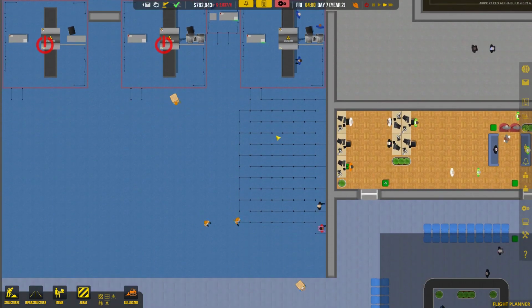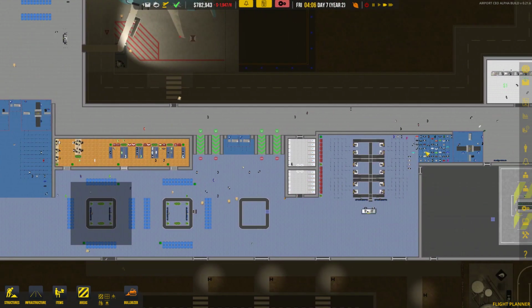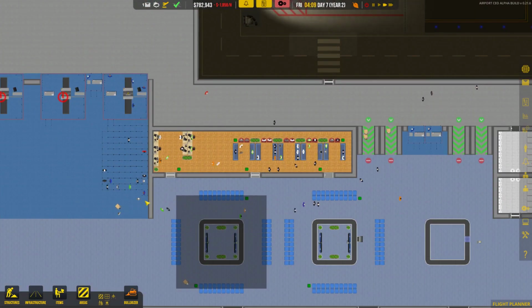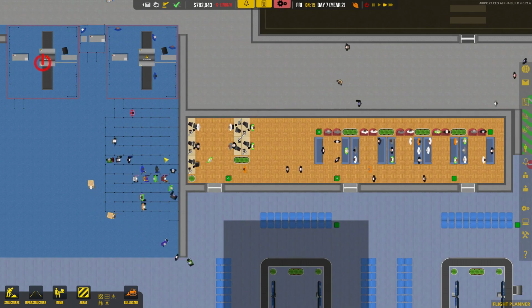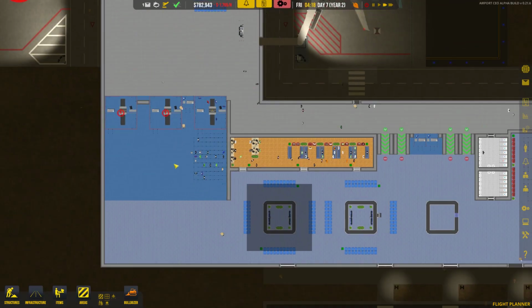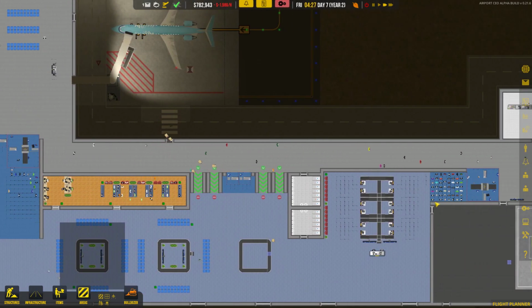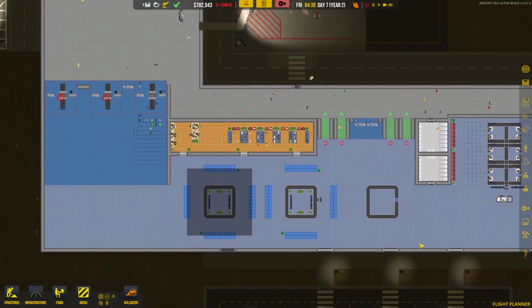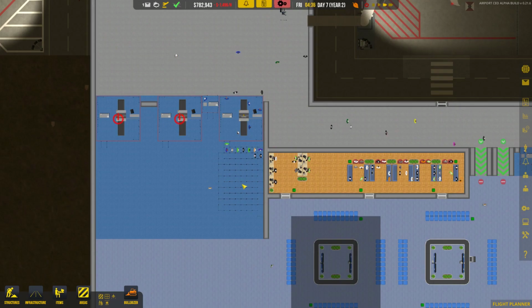Oh, we've got this thing manned, so security is available. So people are actually making their way to this side to go through security. I like it. I did see people having issues with people only using a single security setup. So that one there is okay. This one has been opened and is operating pretty well.